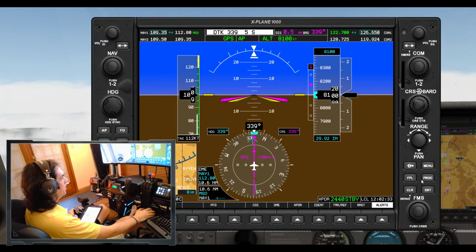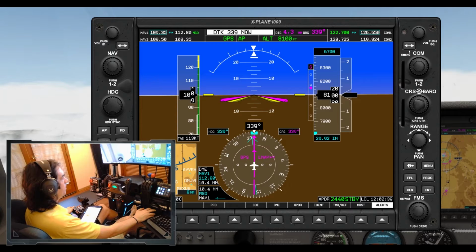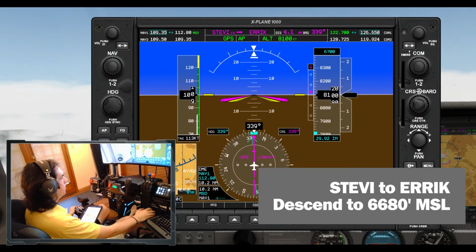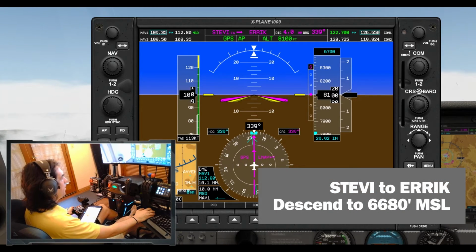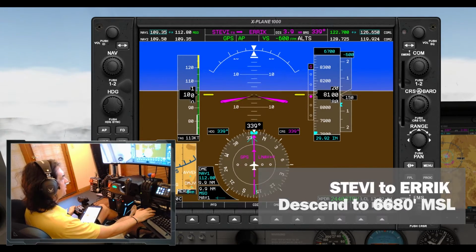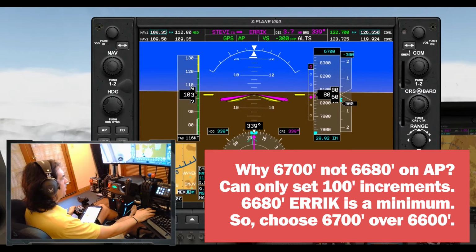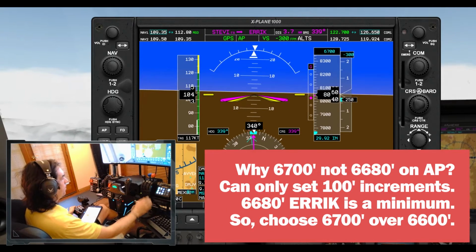Now, what you can do if you want to just see how this thing works is don't start down until that diamond is centered. All right. And then use vertical speed. Go ahead and put 6,700 up there now. All right. Once we got altitude hold up there, you can change that altitude. Understood. All right, here we go. Vertical speed, nose down. We'll try 600. Try maybe 300 or 400 until that diamond centers, and then try to match.